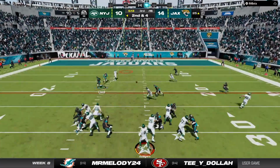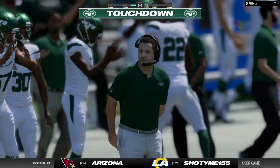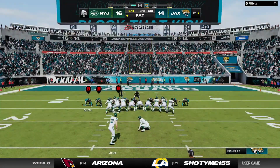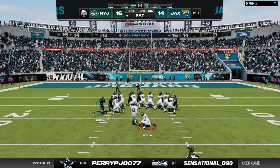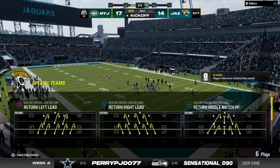Rodgers to throw on 2nd down. Got a man over the middle, and it's complete. Touchdown! 25 yards for the touchdown. And the Jets have retaken a third-quarter lead. Extra point right down the middle. And it's now 17-14.